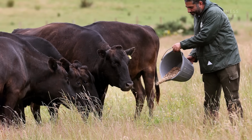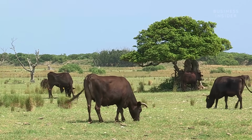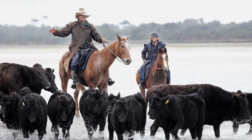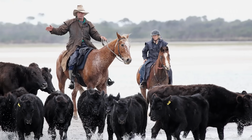However, Japan may eventually have some competition when it comes to producing high-quality Wagyu. Countries like the US, Australia, and the UK have been working on breeding their own Wagyu, usually relying on crossbreeding. Most British, American, and Australian Wagyu are only 50% purebred, but that may be changing soon.